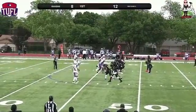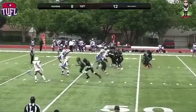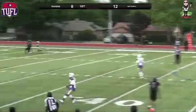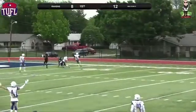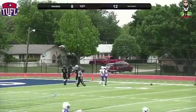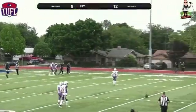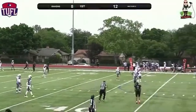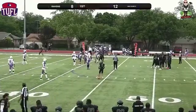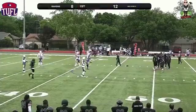As we have a trips bunch set to the bottom, expect something short to be out here as there's no one down outside the hashes. I would select a quick drop and a little out route. He's got time. He loads up and throws a go route to number 87, who drops the ball. Two receivers in the area as he throws about a 45-yard pass to number 87. Michael Bowser just couldn't bring it in, as he's going to take a breather.